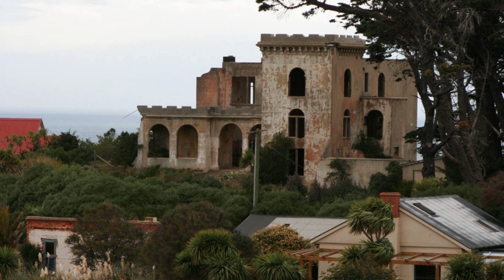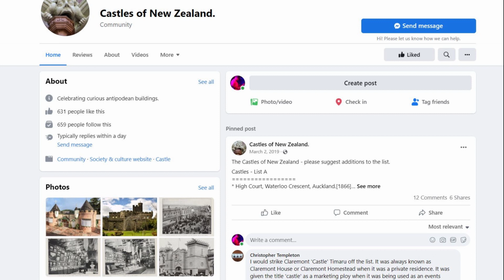So that's my brief list. There is more, and there are certainly existing castles. So if castles of New Zealand are your thing, take a squiz at this Facebook site, which includes current examples as well. They've been an invaluable source and assistance here.